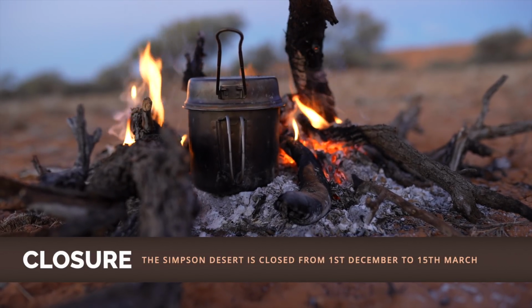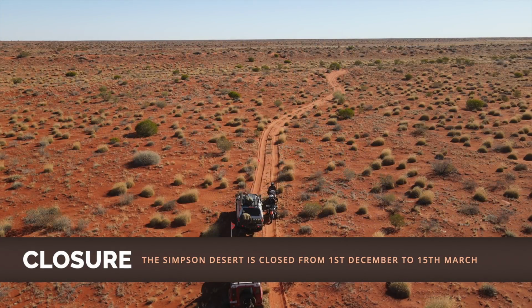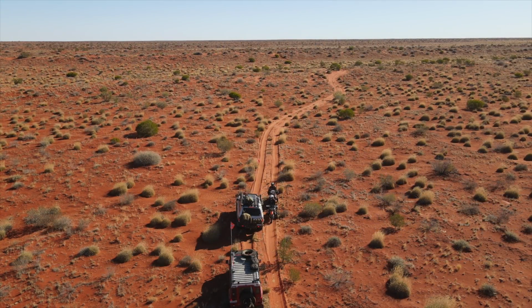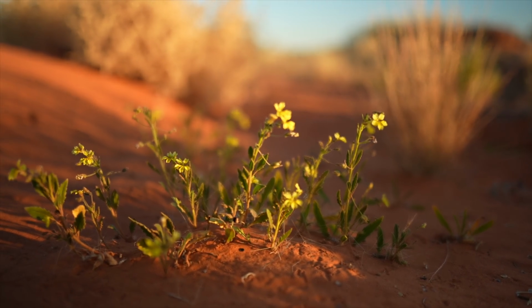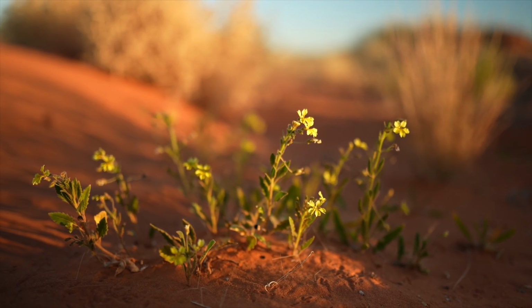Please be aware that the Big Red Bash or desert race may be on during the Queen's birthday weekend in June. I would avoid a week before and after. It can be pretty busy around that time and you have many motorbikes in the Simpson Desert.